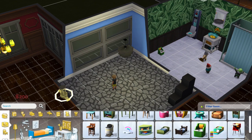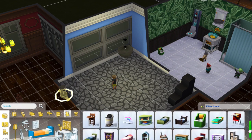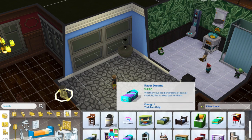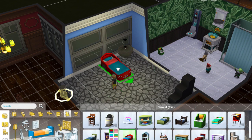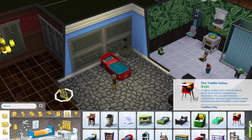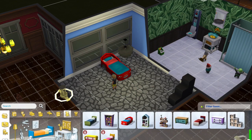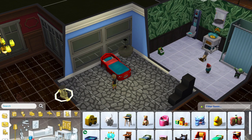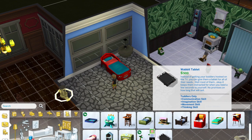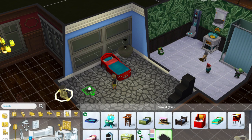And then we need a bed. What kind of bed do you think we should get him? Let's look at this one. Let's do this red one because I kind of want to resemble both parents. I think it's a fun bed anyway. What else do we need? Well, we need toys, obviously. Usually I like to do the tablet, just because they can do stuff on their own. So let's put the tablet down here.